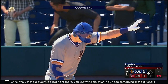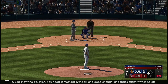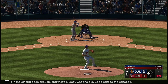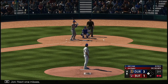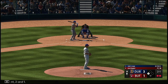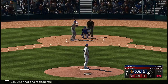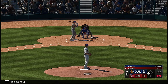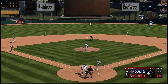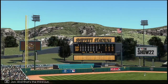Well, that's a quality at bat right there. You know the situation. You need something in the air and deep enough, and that's exactly what he did. Good pass to the baseball. Next one misses, and a count 2-1. And that one wrapped foul. Into center, and that's the third out.